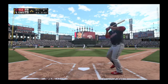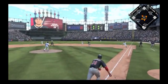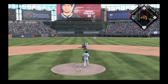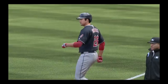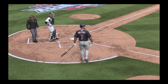Has to be thinking strikeout here. On the ground to second base. This could be 2. Gloved by Murphy. Simmons on to first, and it's a double play, although the run does come in to score from third.